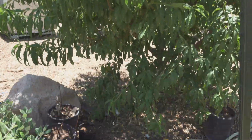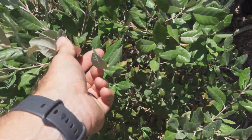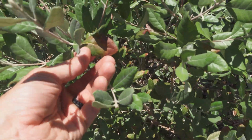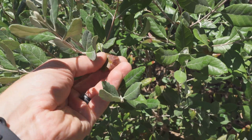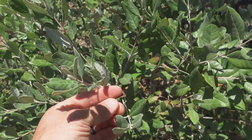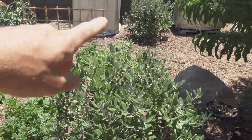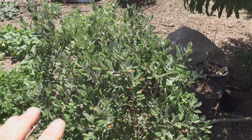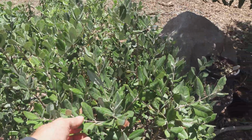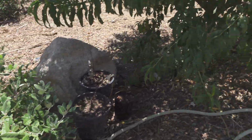This is a peach tree. It's doing pretty good. Pineapple guava, look right here. See that? Yep, that's some death that's going on. It's just really hot, and the first year I had to shade these. This is, I think, the second year in the ground for all of these, and they tend to be looking pretty good. As soon as they start going brown, I know I need to water them a little bit more.